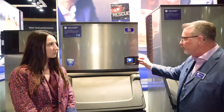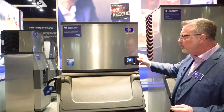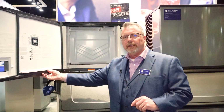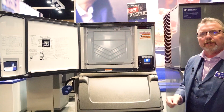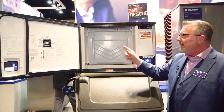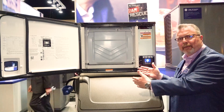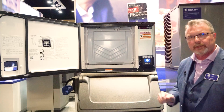So I'm going to open up this front cover. I'll show you a couple key features about this ice machine. Number one, in the design, we put the front cover on hinges. And the reason for this is the inside of the ice machine is considered a food zone. So you want to be able to eat off this surface. If I take this front cover off and lay it on the floor, then I'm potentially causing a cross-contamination. So by having a door on hinges, it adds to the sanitation message.